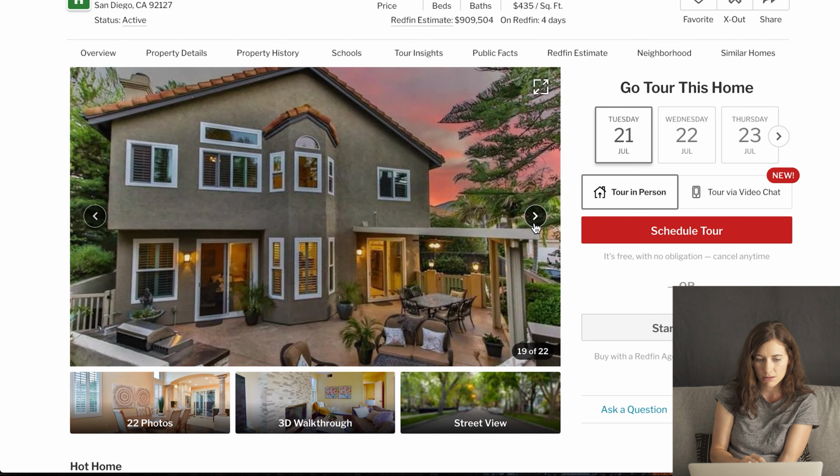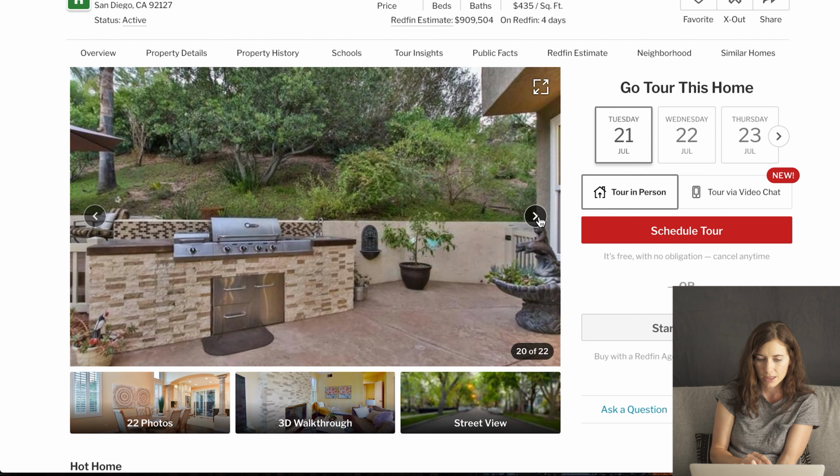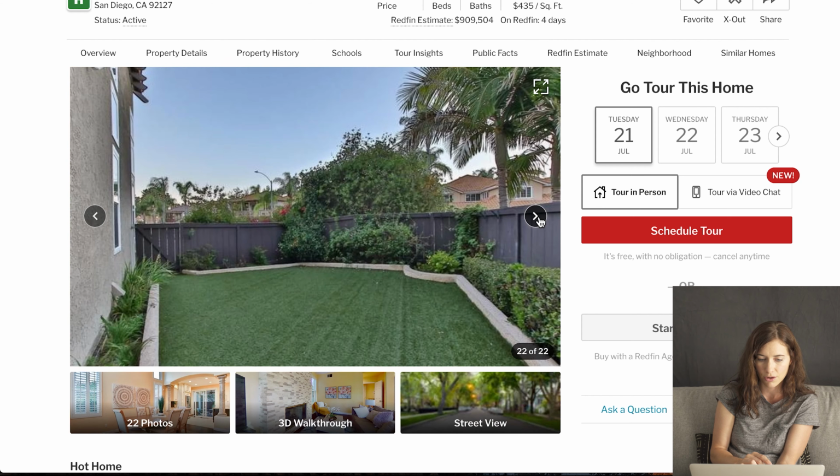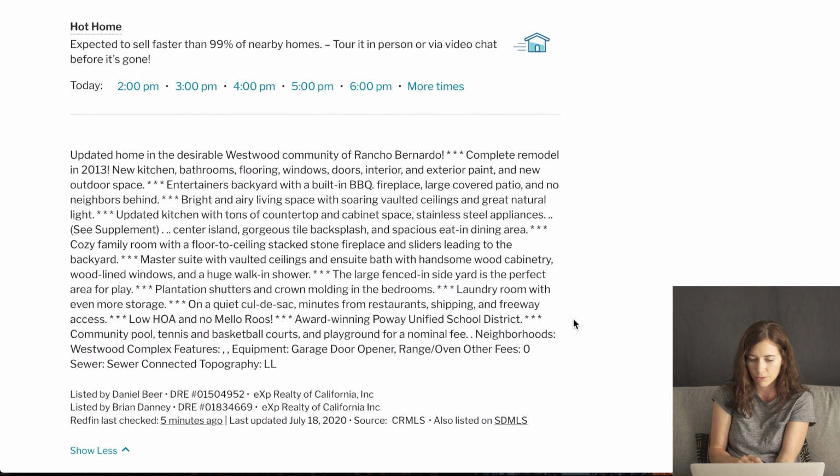So yeah, good little home, great backyard, built-in kitchen, built-in fireplace. This is definitely a great little home. You can see you're really cozy with your neighbors, but that's one of these planned communities, how they are. But yeah, good little property.